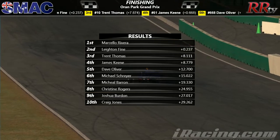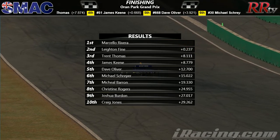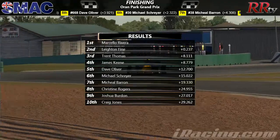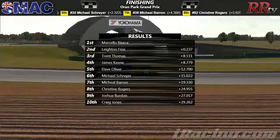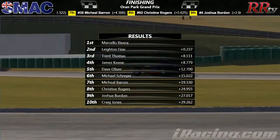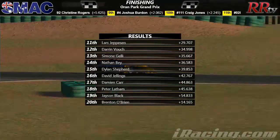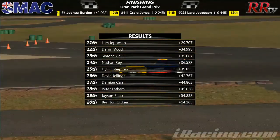Michael Schreier, fantastic recovery drive there. As I said, 23rd, he was our pole sitter. He dropped down to 23rd after a spin, and he's managed to get himself back up to 6th. 7th, Michael Barron. 8th, Christine Rogers. 9th, Josh Burden. 10th was Craig Jones. 11th was Lars Jepperson. 12th, Darren Vouch. 13th, Simone Gelly, sorry. Sorry, Simone.